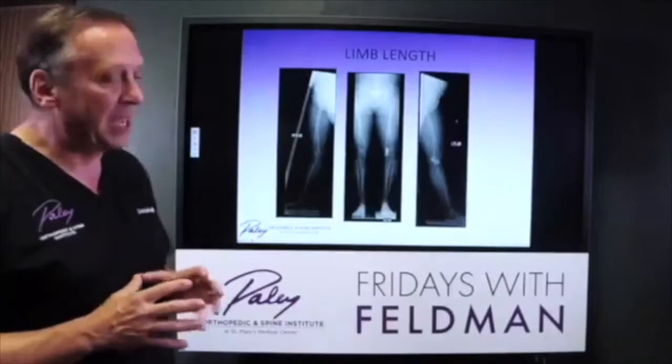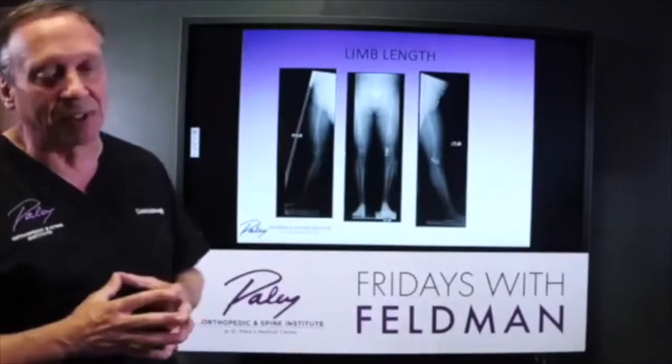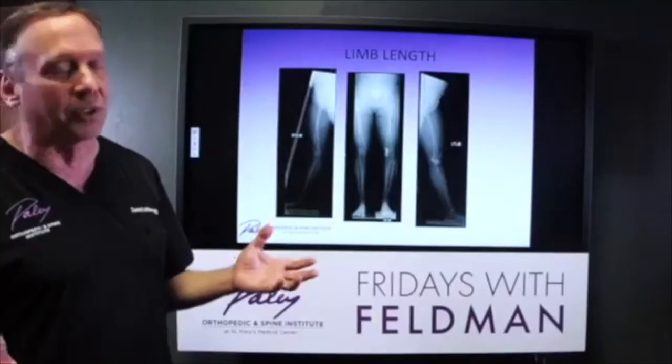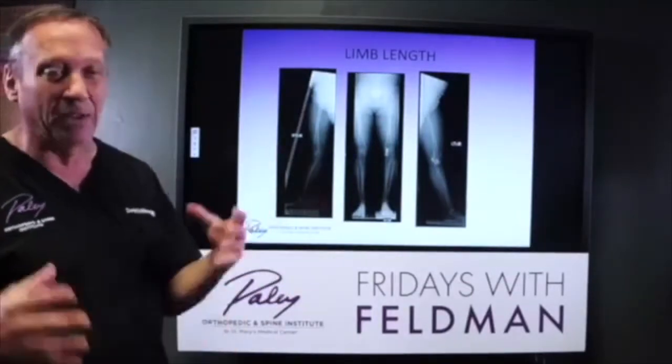So that's how the hip can be treated and salvaged in an adult. What about limb length? Sometimes patients with MHE, one leg grows longer than another. Now that happens during childhood, but it's suffering during adulthood because it causes over an inch, and you get back pain, you have other hip pain.